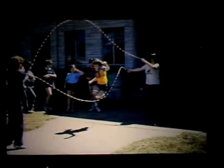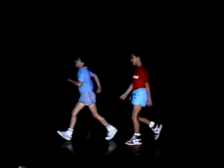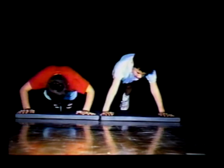Running, jumping, swimming, playing soccer, and even fast walking are all good aerobic exercises because they strengthen our heart. Some things we do are good exercises, but they aren't aerobic. Lifting weights or doing push-ups will make us stronger.